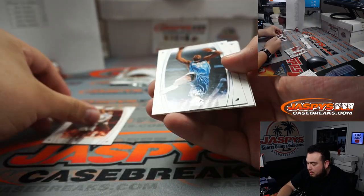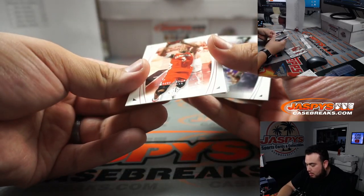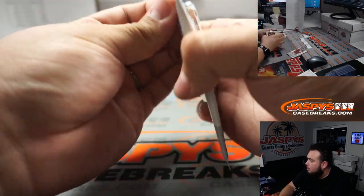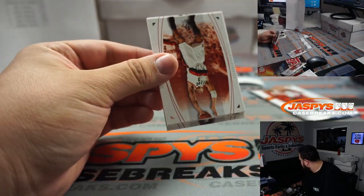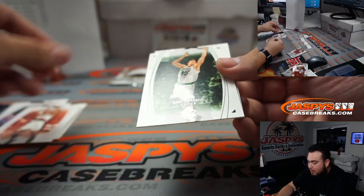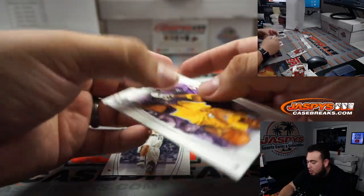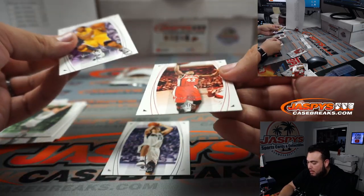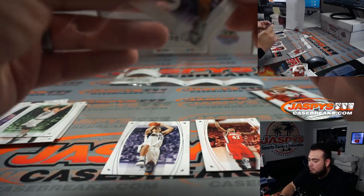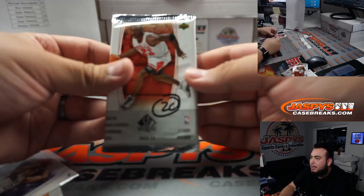Kenyon Martin, Nene, Mike Miller, Sharif and Antonio McDyess. Damon Stoudamire, Raef LaFrentz, Steve Nash, Kobe, and Theo Ratliff. Last one, pack 20.